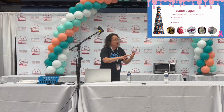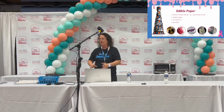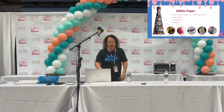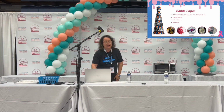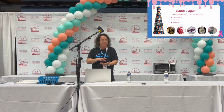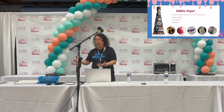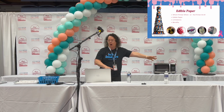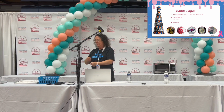The traditional edible printer does have limitations because they need the paper to print on, okay? Now, it is a less expensive version than our blue food printers, which is great if you're trying to get in the door. You're not quite there. Not everybody is, okay? But it costs more in the long haul because you have to buy the consumable items.